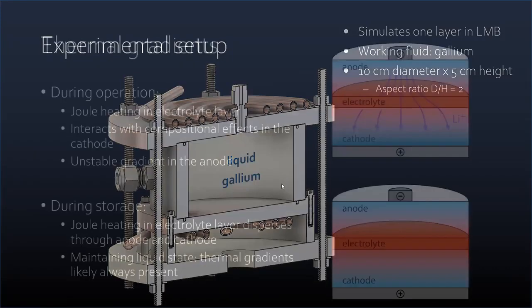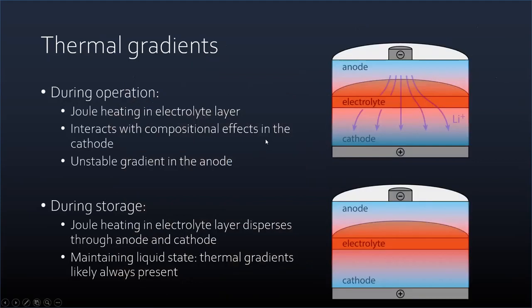So first of all, we have thermal gradients. During operation, you'd expect that there's a current passing through the system, and joule heating will occur in it. Almost entirely probably in the electrolyte layer, where the resistivity is the highest. In the cathode, this creates a stabilizing gradient where there's lighter material over denser material. But this interacts with compositional effects, which I'll talk about later. In the anode, on the other hand, this creates an unstable gradient.